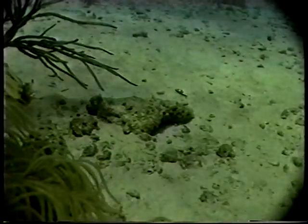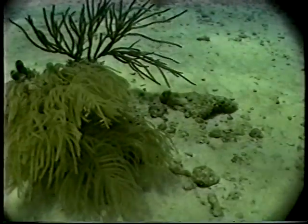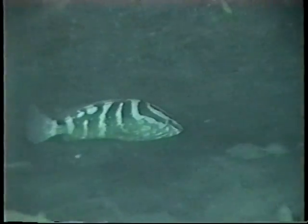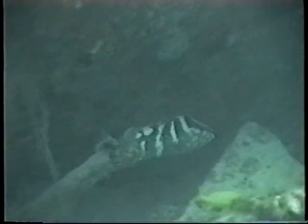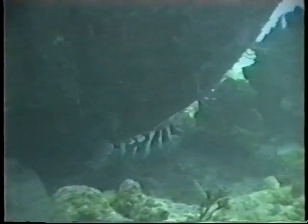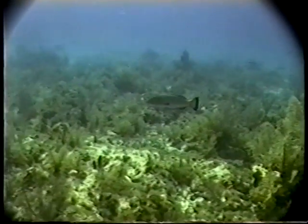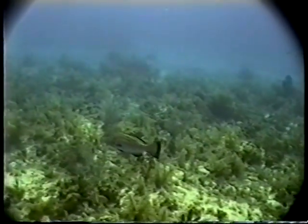In order to spot this fish, you'll have to go slow and look closely. It's hard to believe, but the tobacco fish is in the same family as the Nassau grouper, which can reach 4 feet in length. Groupers are hermaphroditic. Some change from female to male as they mature, and some change from male to female.